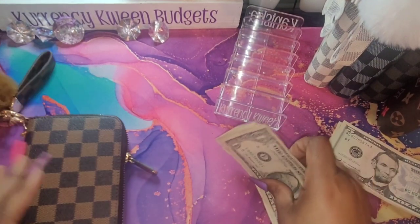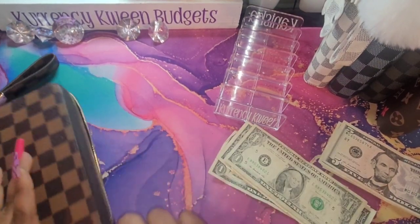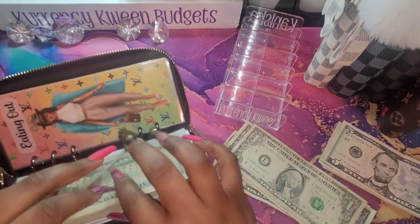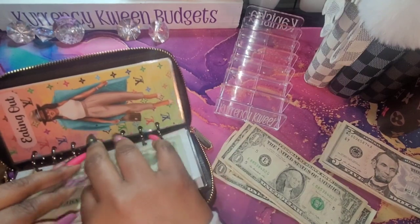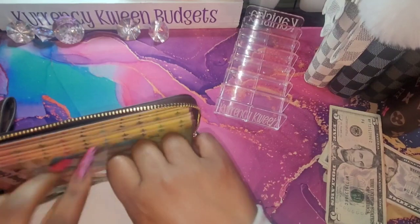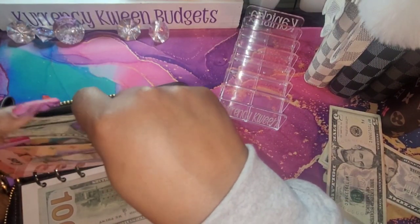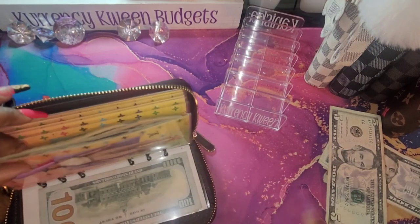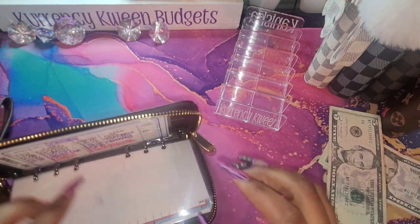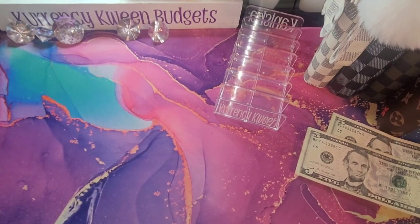And then I have these 5 ones. I want to put some ones in my gas. That's what I want to do, because sometimes I spend $31 and I'm just going to spend $31, instead of doing 35 and then getting those ones back anyway. So I'm just going to do ones, and then this last five is going to go into my savings challenges.